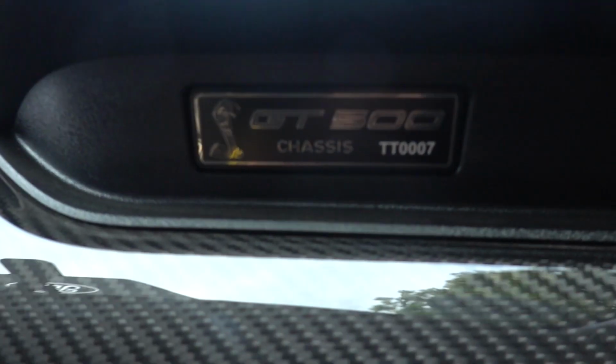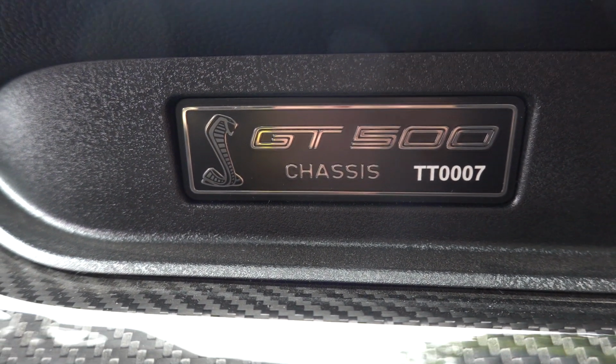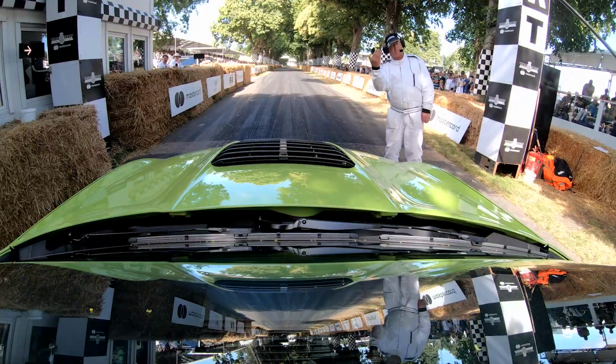Well, here we go. GT500, chassis number 007. James Bond, baby! They just started making these cars. They're not even officially out yet. All right, man, I'm gonna toss on this beautiful open face helmet. Here we go, going hot.